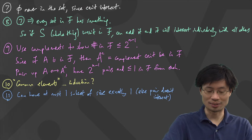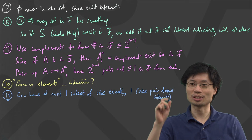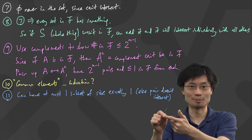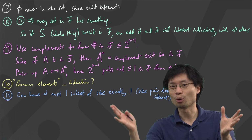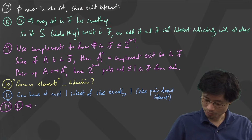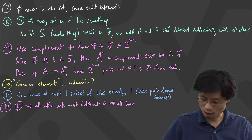Okay, and what else did you want to say? And the other thing is, if you do have 1, then that element has to be in every other subset. Because everything has to intersect. Yeah. So if you have a 1-element subset, the rule that everything has to intersect everything else in pairs means that everything else has to contain that one element. And so you'd be in the world where you have a whole bunch of sets and they all contain this one element. That is true. Then I'll write, in the case of 11, all of the other sets must intersect it, implies all have a common element.